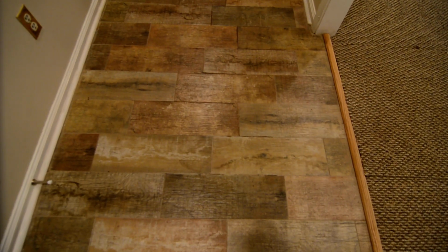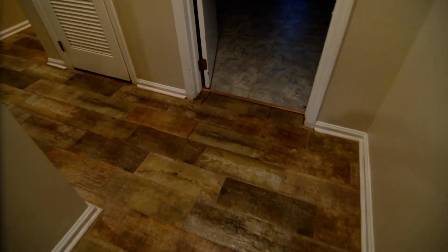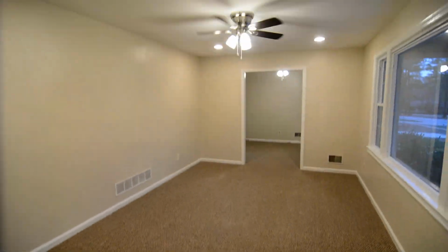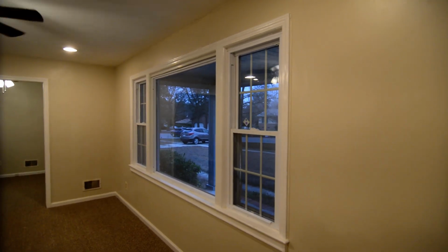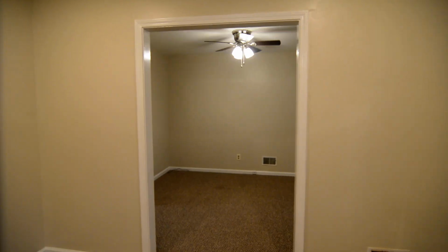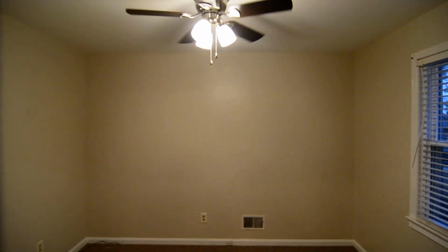So right inside of the entryway, you can see they've installed some beautiful laminate hardwood flooring here, or luxury vinyl tile that continues on down the hallway. And then in the formal living room, right off the entry, you have Berber carpeting throughout most of the rest of that, and also the rest of the home as well. Nice large window looking out towards the front. You have a ceiling fan as well as recessed lighting in here. Then it connects to a formal dining room, also with a ceiling fan.